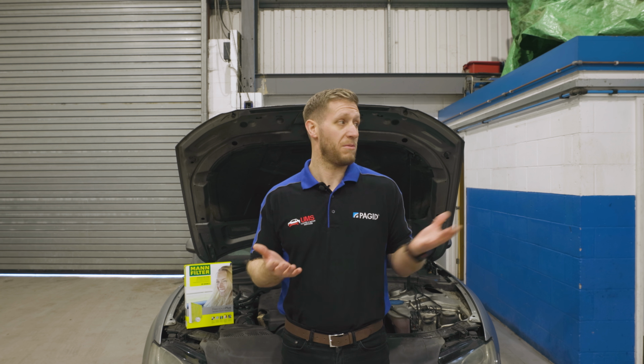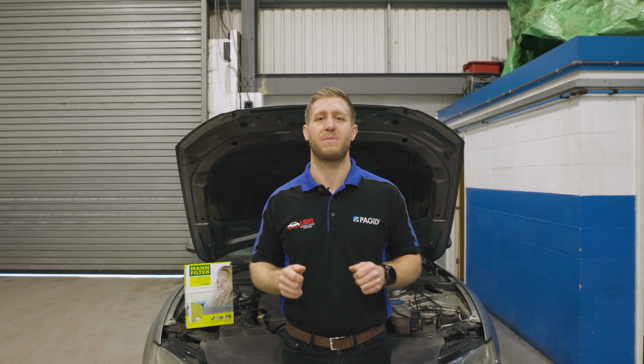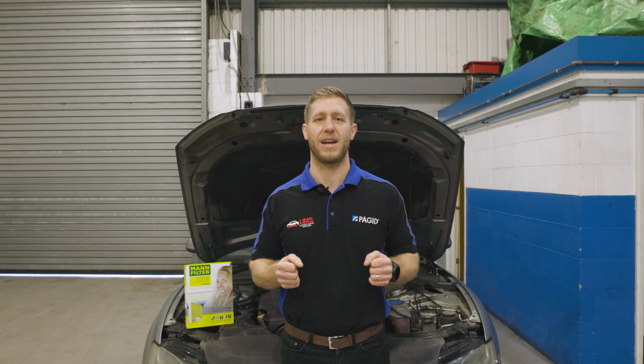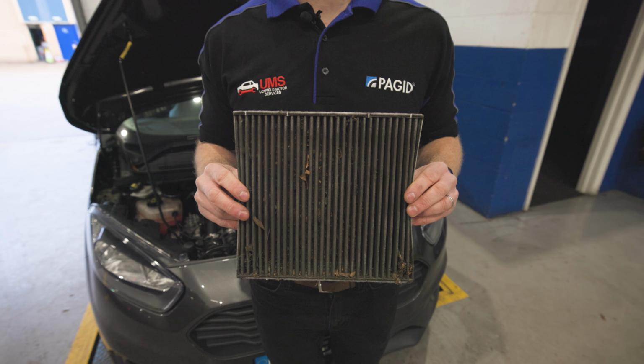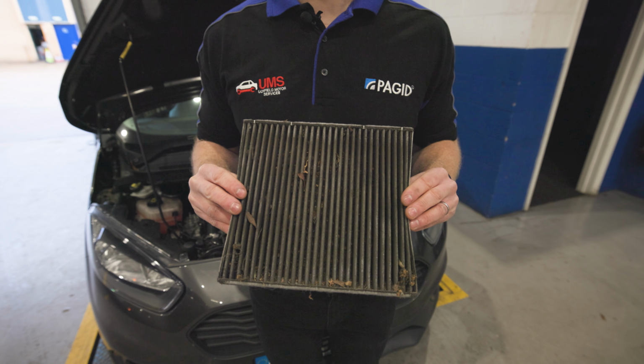But also what we do is show them an old one and show them a new one, and show them the actual difference between the two filters and why they need to be changed. When we show that actual visual comparison between the old filter and the new filter, and the actual benefits the customer is going to gain from renewing their cabin filter, it's normally a firm yes. So that aids in getting that sale across the line and also making it a better environment for the customer in the vehicle.